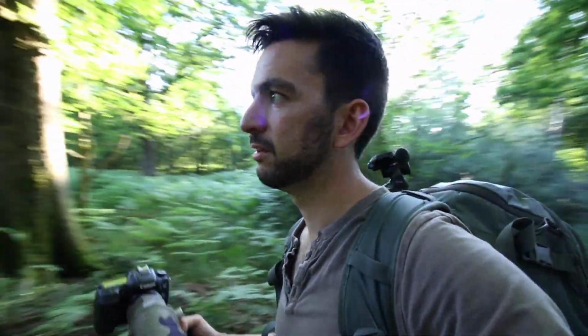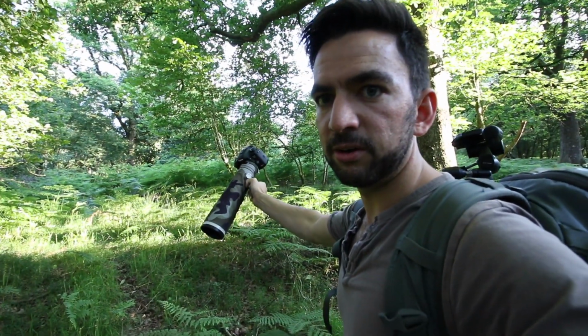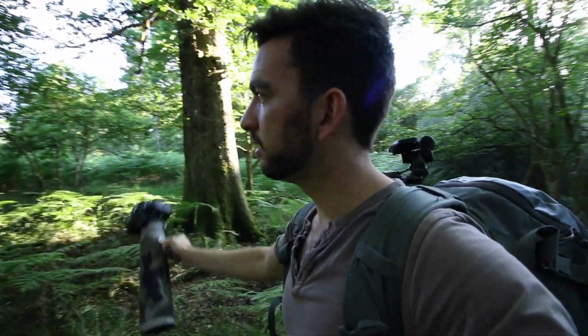The owl came out about 8:30, so I think it was about 7:45 now, so I'm going to have a quick wander in these woods, try and find some deer, but it's quite tricky at the moment because, as you can see, all that bracken out there is really high, so you can't really see too much, but we'll give it a try.